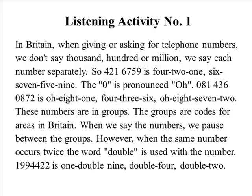081-436-0872 is 081-436-0872. These numbers are in groups. The groups are codes for areas in Britain. When we say the numbers, we pause between the groups. However, when the same number occurs twice, the word double is used with the number.